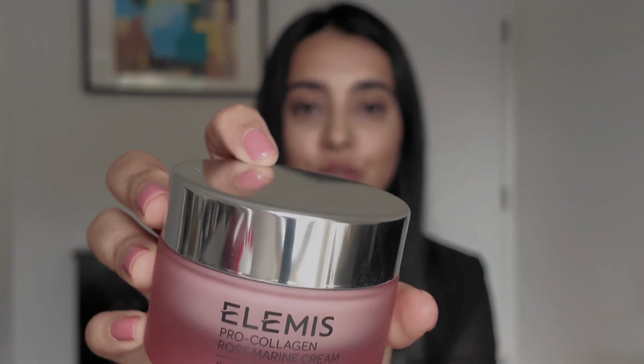The other thing to mention is this is available in 3 different sizes. So this one here, I believe, is 50 ml. Then you can get the one that's slightly smaller in 30 ml. And then it's also available in 15 ml. So the 15 ml packaging comes slightly different. It's more of a tube that you squeeze out from because it's a little bit smaller. But the 30 ml and the 50 ml all look like so.